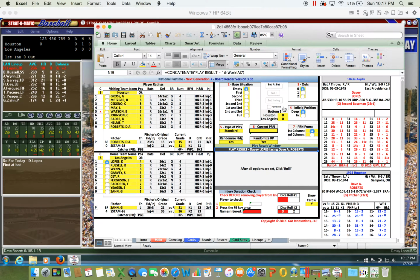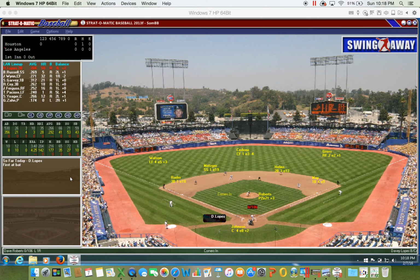Here is Davey Lopes leading off. Lopes hitting .292 with 43 swipes. He's only hit 3 homers when he hit 10 in real life, so he's a little behind on that, but he's already outdone his triples and closing in on doubles. Lopes fouls out, 1 away. Bill Russell will be next, and he singles to left center, so he's on.